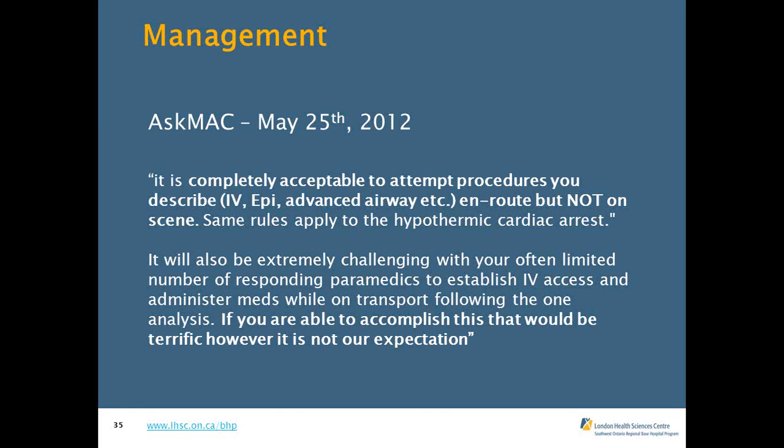So we want you to minimize the scene time, hence why we have the protocol which states one shock and transport, or if it's asystole in these VSA patients, then just do CPR and transport to the hospital. It's going to be a challenging situation in the back of the ambulance. If you are able to get an IV started and give epinephrine, then that's absolutely okay. It's not expected that you do this, but if you are in the ambulance and you are able to do it, then by all means go ahead, but you will not be faulted if you cannot give epinephrine during these situations.